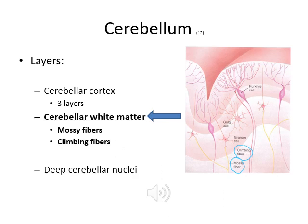As I indicated before, the cerebellar white matter consists of billions of myelinated axons. Some of them are called mossy fibers, some of them are called climbing fibers. We'll talk a little bit about that in a moment. And then you can see within the cerebellar white matter, you have the deep cerebellar nuclei embedded in the white matter.